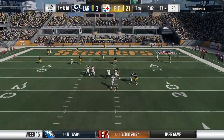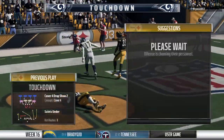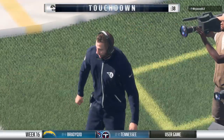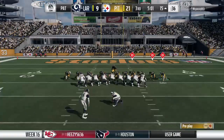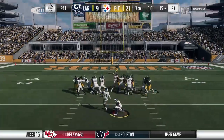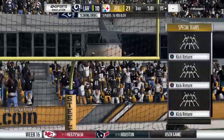From the red zone now, Goff. And he'll get into the end zone. Touchdown, Rams. Robert Woods, his second touchdown on the season. And the Rams are able to draw a bit closer. That's a score you felt they had to have here in the third quarter to get back in this game.